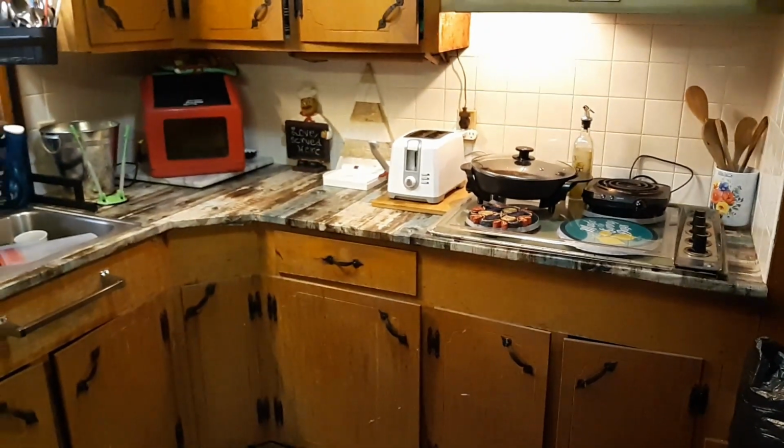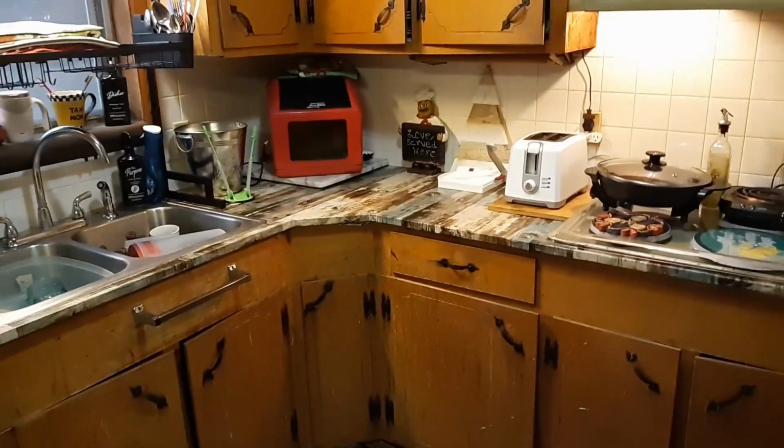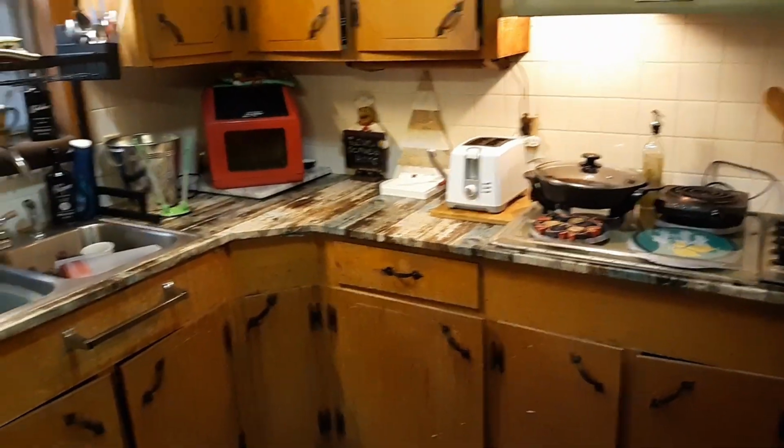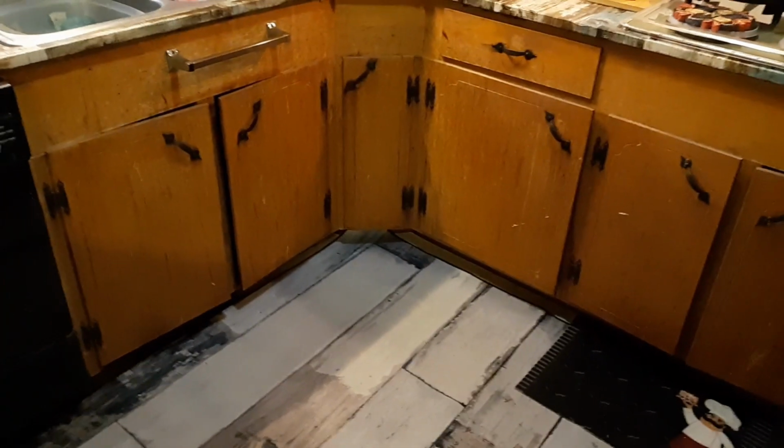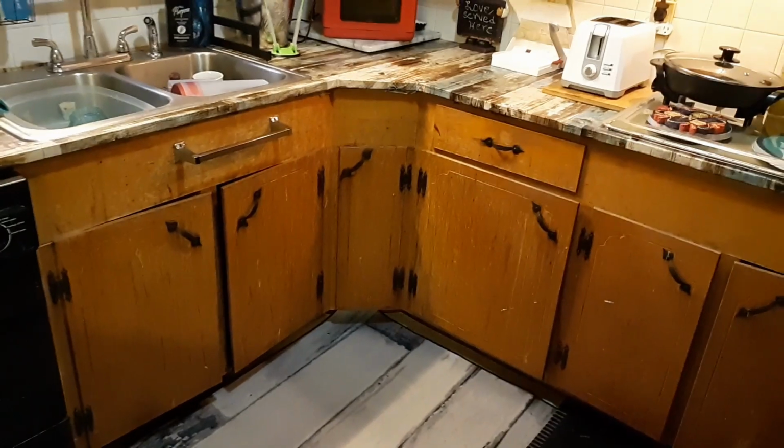So here we go. There's the contact paper that came from Temu. The contact paper looks very good. I think it just blends right in with the flooring, the blue. I think it blends in, and I'll back up in a minute and you can tell, okay?